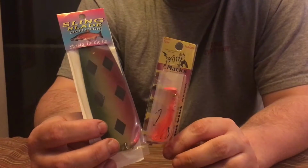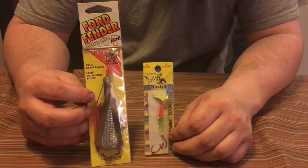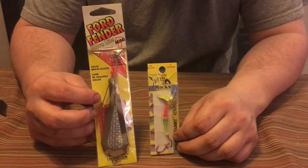For our first pole setup, we're going to use a sling blade and the Mack Cha-Cha lure. For the second pole setup, we're going to use the Ford Fender flashers and the Mack Kokanee Pro lure.